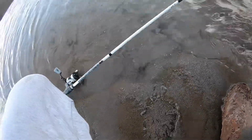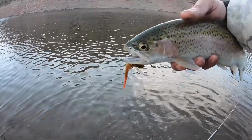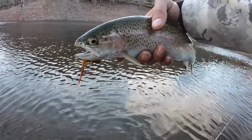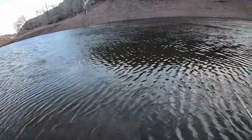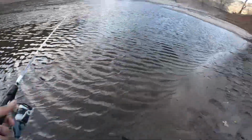Just a little slime bug. But man. Oh. Come here, Bubba. Get that twitch tube hanging out of that jaw. Hell yeah. Let's go, guys. Get a picture. Alrighty, guys. Well, while I was taking a picture, it popped off the hook. So we let him go. Just a little guy, but it was fun.